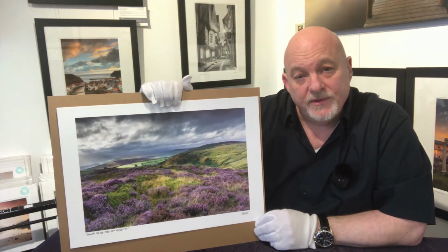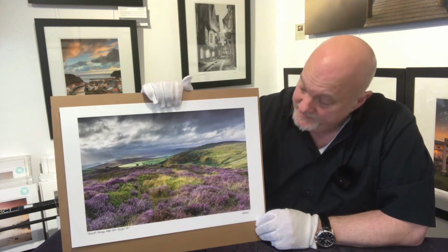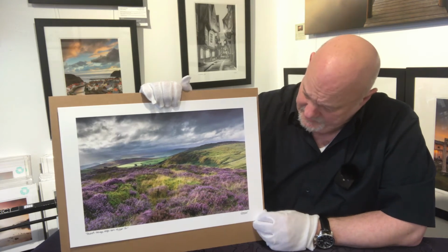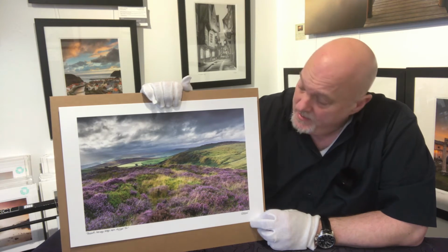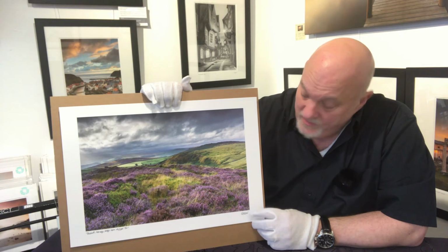Okay, so this is the fourth image that I've chosen. This is called Towards Stanage Edge from Higger Tor, and this is in the oldest national park in the UK, the Peak District, which is in its 70th year. People have been going to the Peak since 1951. It's a fantastic place to visit any time of the year, but I like to go when the heather's out.